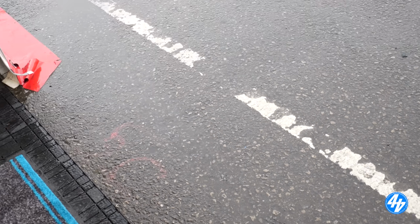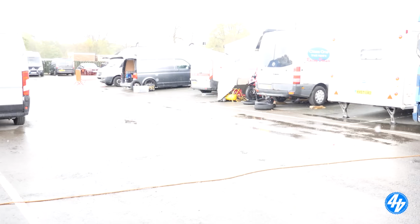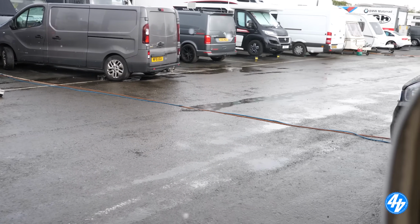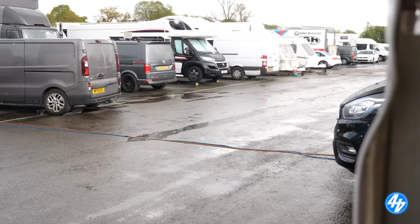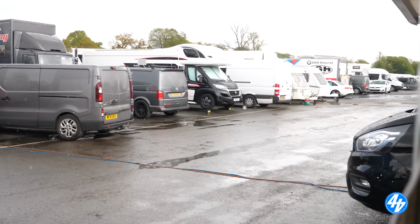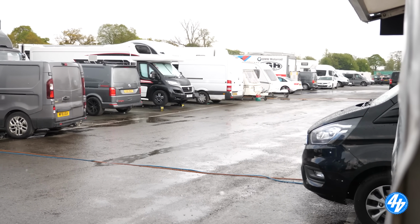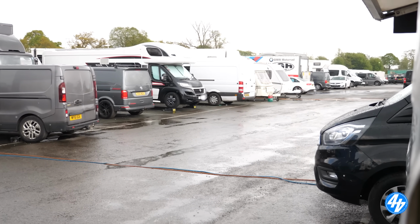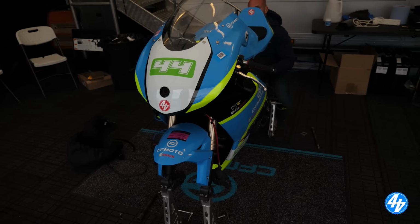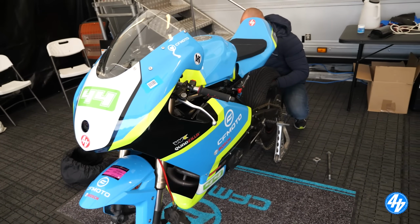So, unfortunately, the heavens have opened yet again. We did a couple of practice sessions, but literally one lap and then it would pee down and then dry up and then rain again. But at least now we've got qualifying in about half an hour, and it's definitely going to be a wet race.